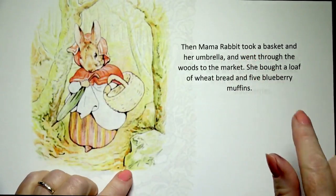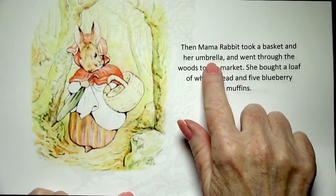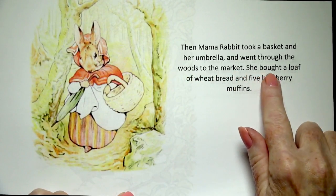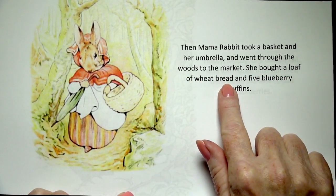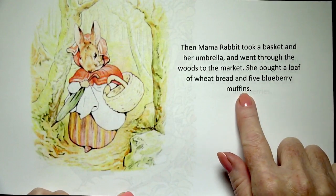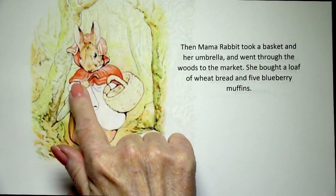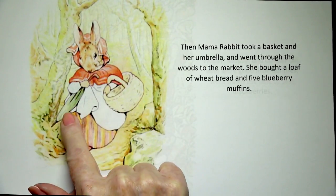Then Mamma Rabbit took a basket, her umbrella, and went through the woods to the market. She bought a loaf of wheat bread and 5 blueberry muffins. Ooh, that sounds good. There she is. Basket, umbrella.